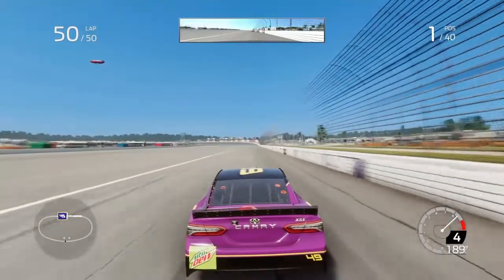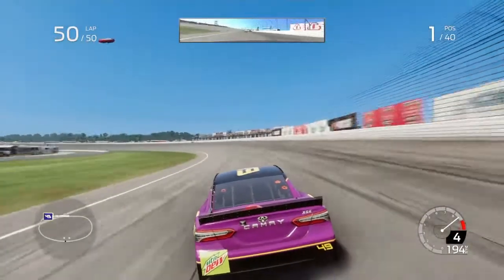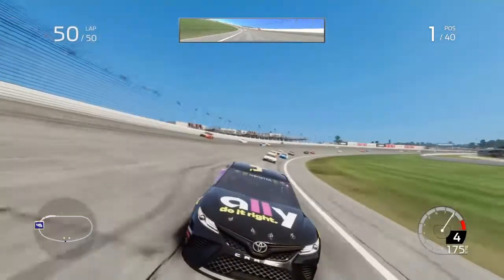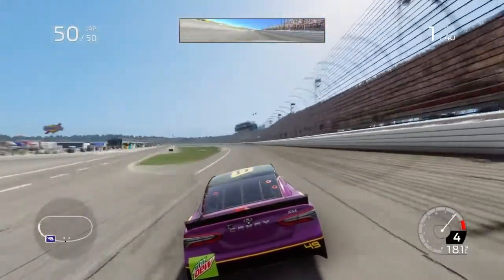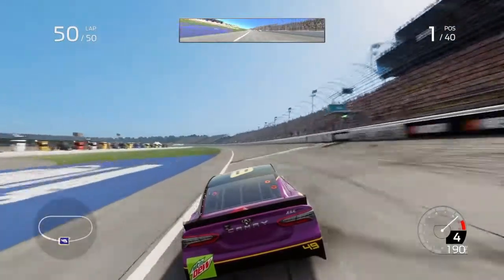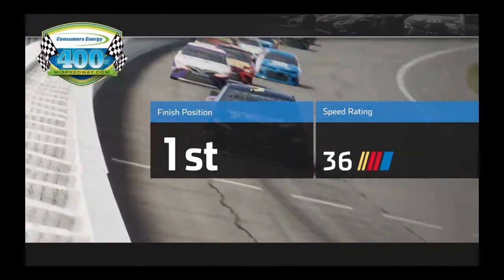Down the back straightaway for the final time. Going into turn number 3. And it looks like I'm going to walk out with another dominant performance. Going to come off turn 4, going to get my 9th win in the season. And I'm going to sweep both Michigan races. Winner here at Michigan for the 9th time this season. Sit in the air, the checkered flag, good job.